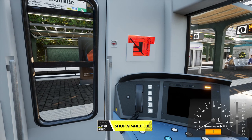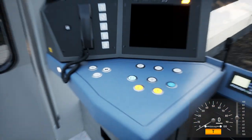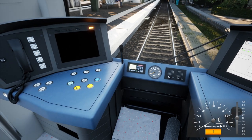I just saw one little issue. I see a blinking button. And the blinking button most likely means something is not set up right. And if I look over my shoulder, I can still look outside. The doors are open. So, Max, let's actually close up the doors.